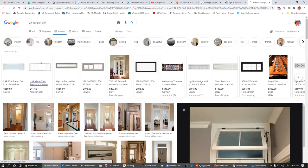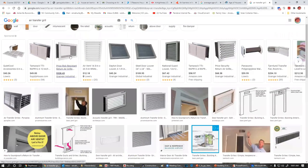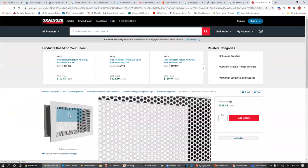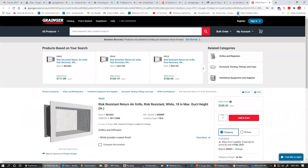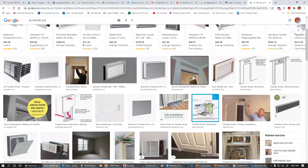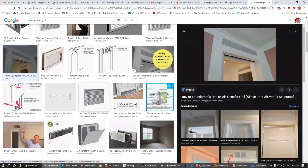Air transfer grill. So you can get these grills that go right in the wall and allow air to move back and forth. But you're going to have a little bit of movement of sound through there. You can also do them above the door as well.